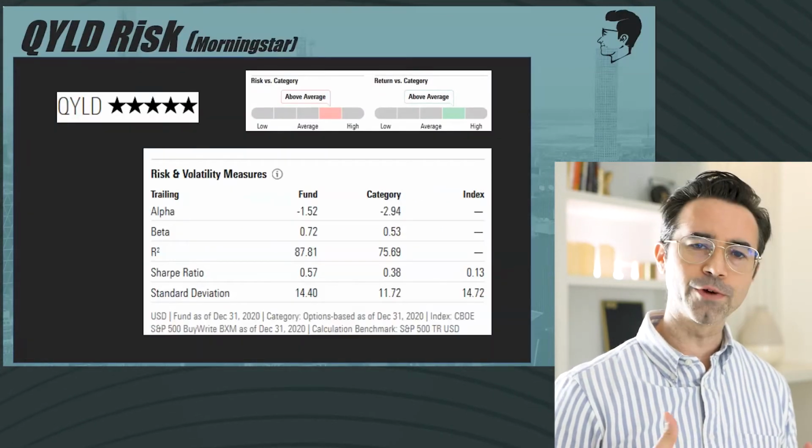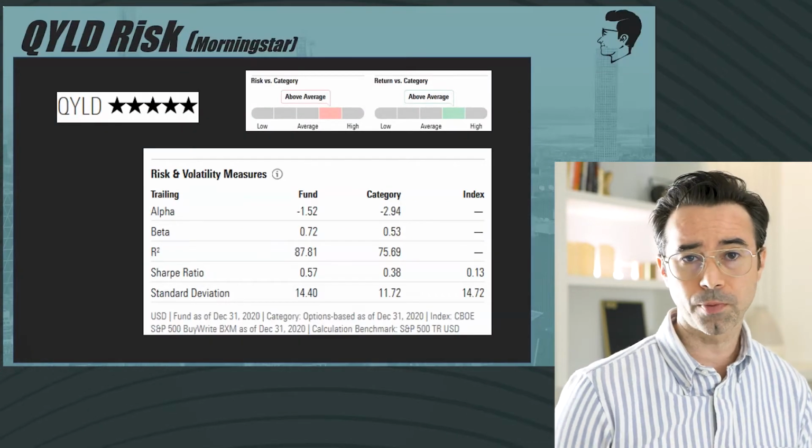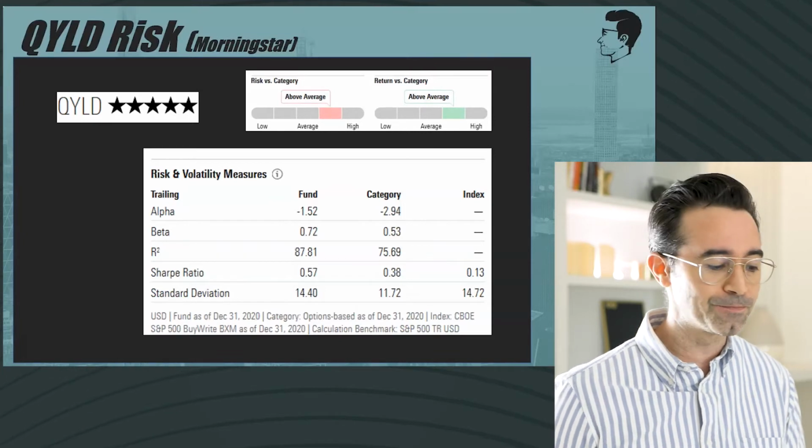Okay, so here we have the risk, and this is really the most important part of this presentation, if you will. So I'm going to take a little bit more time on this part just so you understand how it works. Once you do, I think you're going to start understanding more about how to really figure out if an ETF is the right ETF or not. Works for index funds too, mutual funds, whatever.